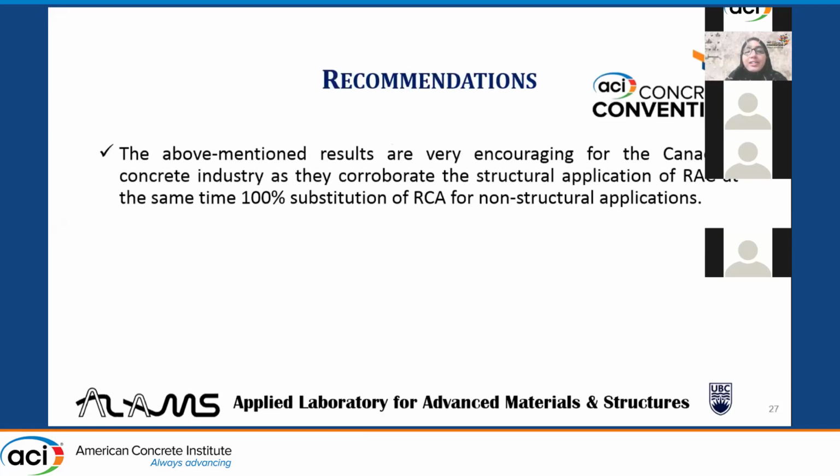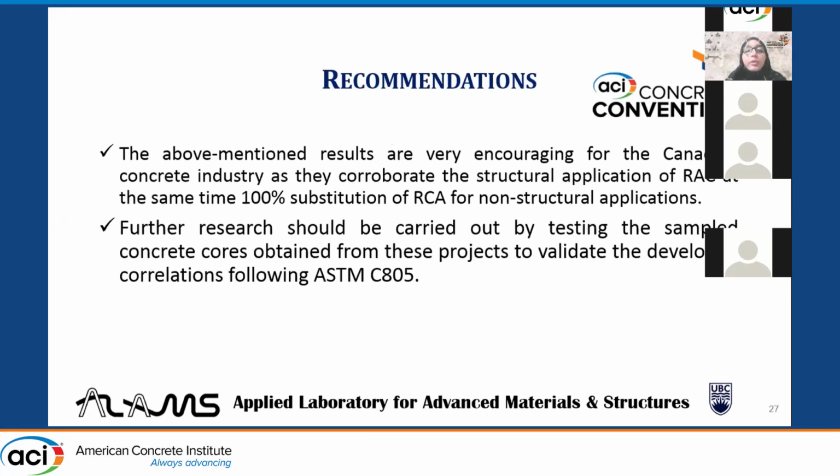Now, recommendations. You can see the recommendations for this research. We want to proceed further with the research with core testing as well. By providing an insight into the sustainable application of RCA in the production of new concrete, the result of this study can serve as a basis for updating the current standards in Canada and permitting the use of recycled aggregate concrete for structural applications.